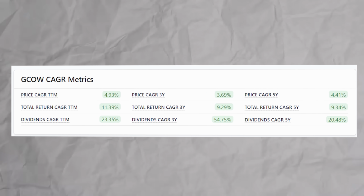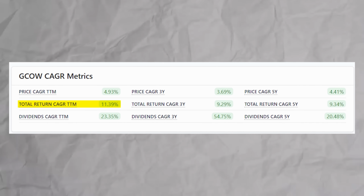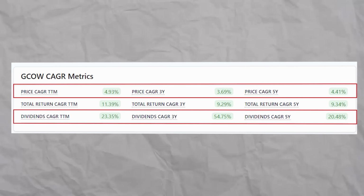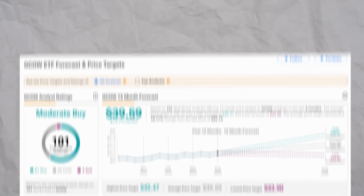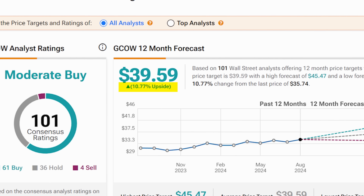And in looking at the performance, this is exactly what I like to see, a lot of green. The trailing 12 months is over 11%, and both the 3 and the 5-year CAGRs are over 9%. And the top and bottom lines representing the pricing CAGR and the dividend growth CAGR, well, they've all shown consistent growth over time, and analysts are forecasting upside for the next year at over 10% for this fund. Given that it has a great dividend at almost 6% and the beta is fairly low for volatility, this fund truly lives up to its name as a cash cow.